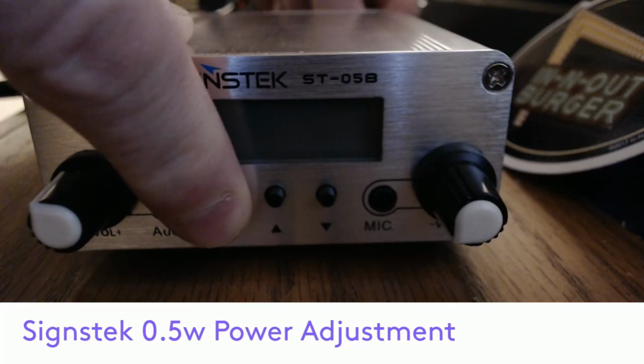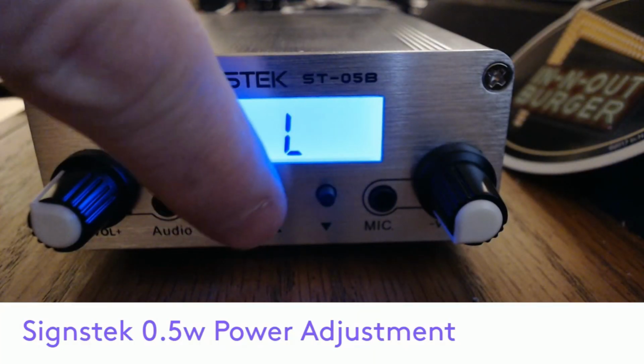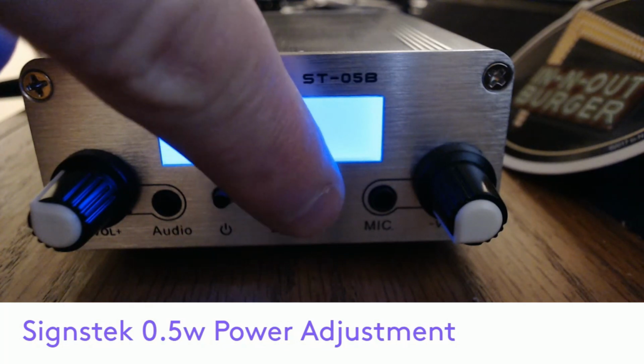If I bring them up close to my FM transmitter, they start to go crazy. If using a Sign Stack half watt, set to low power. Rolls and FM board transmitters have no power adjustments.